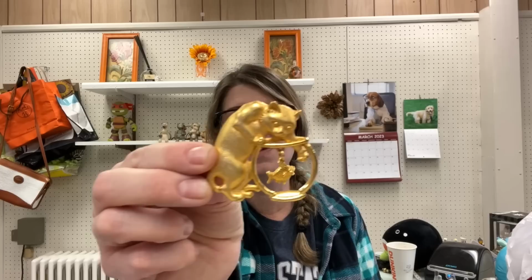All right, and then I got this little brooch pin. It is marked JJ, which is Jonette. And it is just so cute. It's like a gold tone kitty cat sticking its paw, putting its little paw in the fish bowl. I'm trying to get it close so I don't poke myself. I think that is just so cute. So this should be worth about $19 plus shipping. That is adorable.